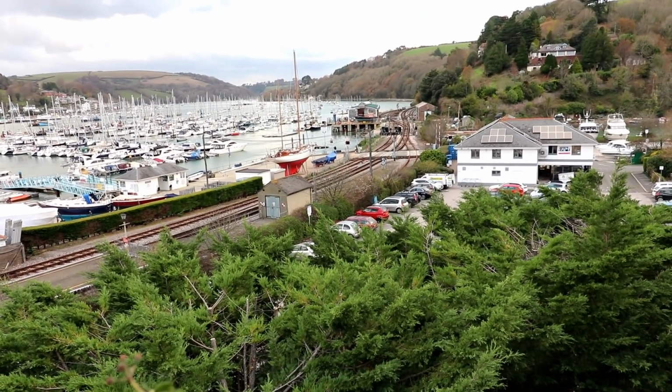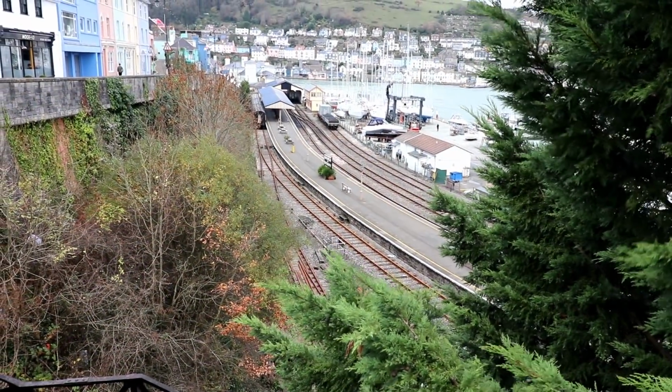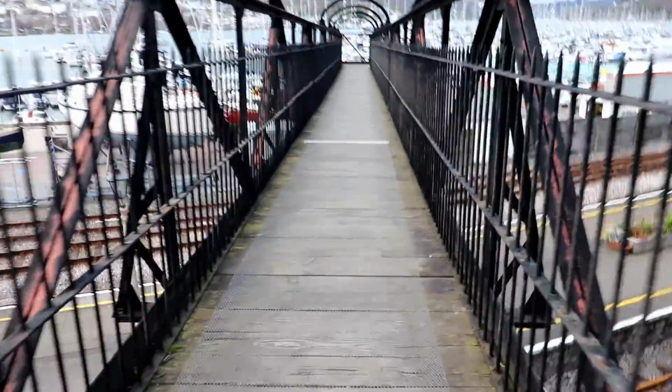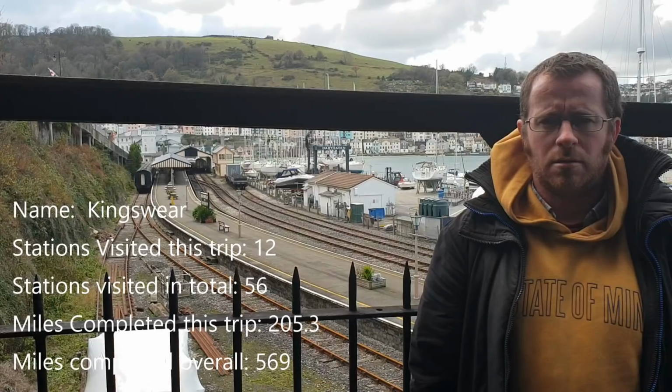We're now heading down to Kingswear. So this is Kingswear, end of the Dartmouth Steam Railway. Obviously not disused, it's still used, but it's technically disused in the context of our little challenge.